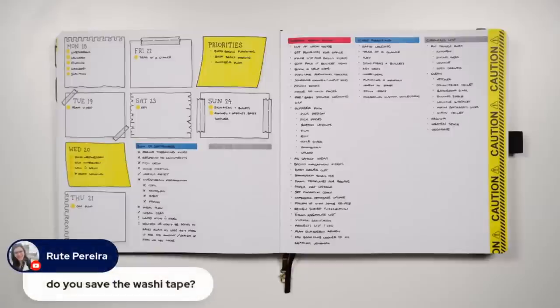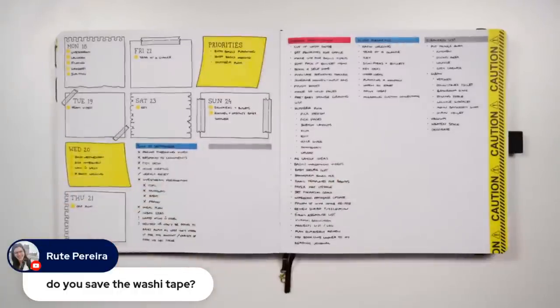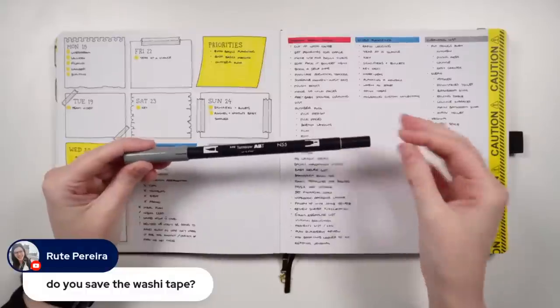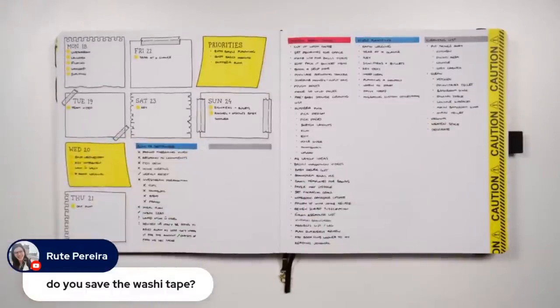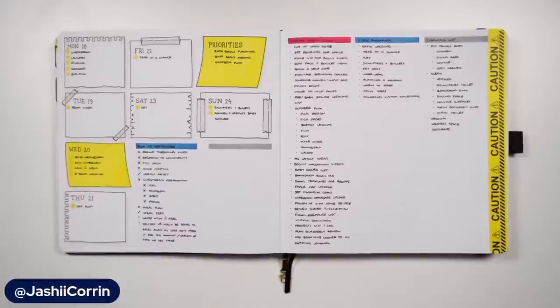Good question. Do you save the washi tape? I personally don't, only because this type of tape in particular is not super waterproof, but waterproof enough that the ink from the Tombow beads up on the surface of it. So if I were to try and use it again on another piece, I'd end up blending the colors, or I'd smudge the ink, and then I'd have stuff everywhere, sadness.